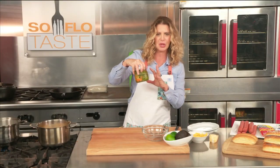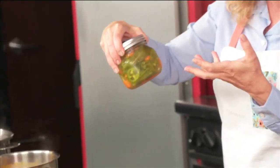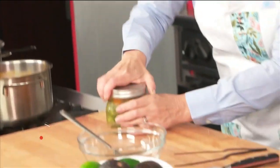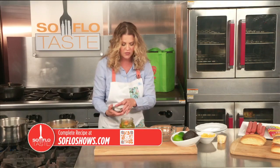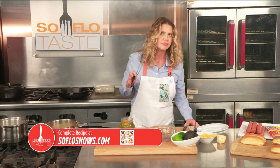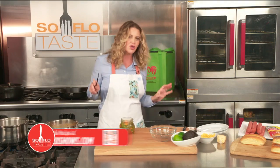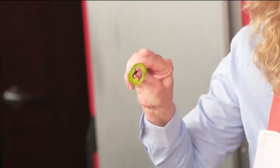I always make pickled jalapenos. If you watch the show a lot, I'm always making pickled jalapenos for my husband, David. So I make them with carrots. The recipe for this, and of course, all of my recipes are always at SoFloTaste.com. And so because I made the chili a little, let's say neutral, not so spicy, I've decided to serve it with my beautiful pickled jalapenos.